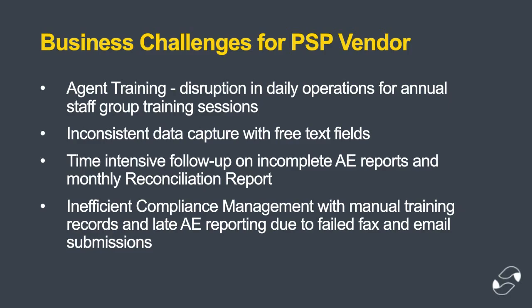The challenges from the operations side of the patient support program submitting adverse event reports by fax or email are similar to those Selena has presented from the client perspective. Prior to implementing the Reportum online adverse event reporting process, agent safety training was conducted through Gilead, scheduling multiple webinar training sessions for our operations teams.